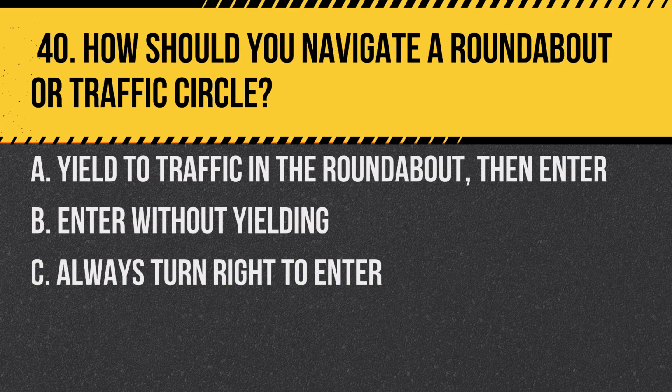Question 40. How should you navigate a roundabout or traffic circle? A. Yield to traffic in the roundabout, then enter. B. Enter without yielding. C. Always turn right to enter. Answer. A. Yield to traffic in the roundabout, then enter. Drivers should give way to traffic already in the roundabout.